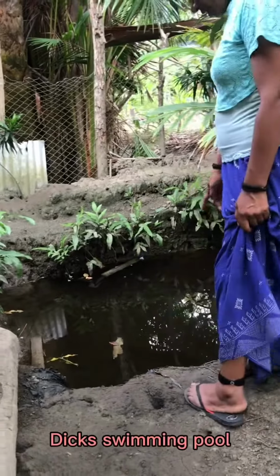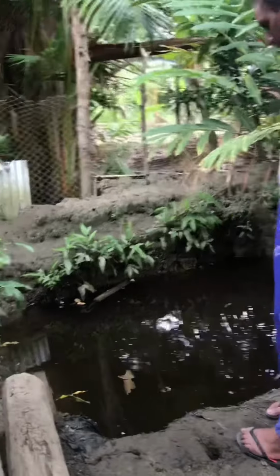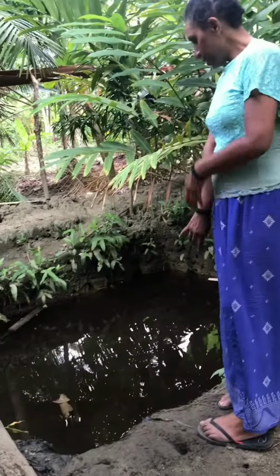Okay, this is the pond that they swim. They come and they swim in the pond here that we dug for them to swim.